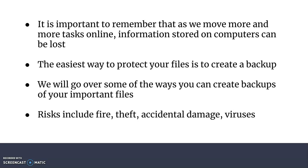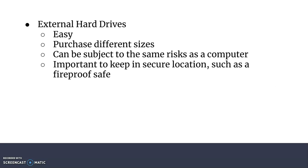There's other things. If you're talking about a mobile device or a laptop, you could lose it. It could get stolen, theft. It's easier to steal that than a desktop computer. But so those are just some of the risks. So there's really two main backups that exist: external hard drives and then cloud storage. So we're going to kind of go over the pros and cons of each.